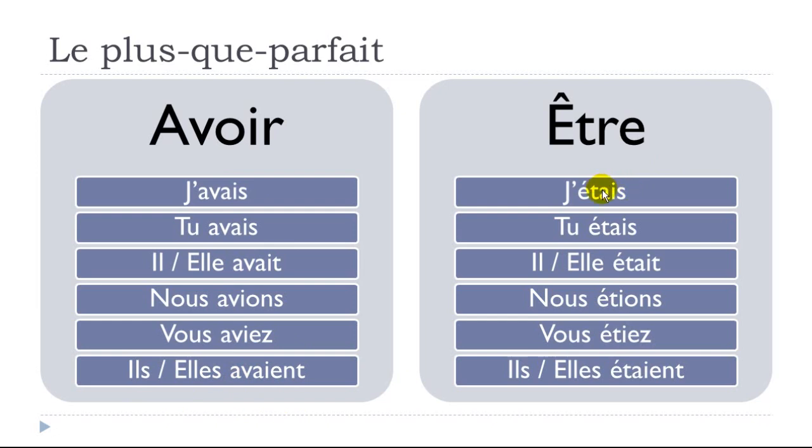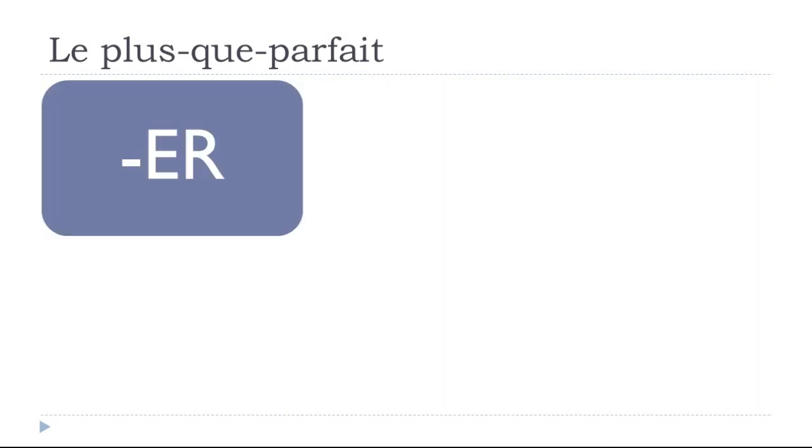Same thing here. Était, était, était. And the last one, était. So you pronounce them the same way. J'étais, tu étais, il était, elle était. Nous étions, vous étiez, ils étaient, elles étaient. Alright? So, remember that for these participe passé forms, the second part that you should have, okay?